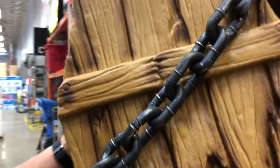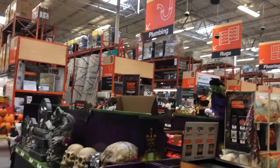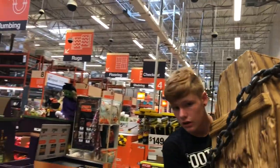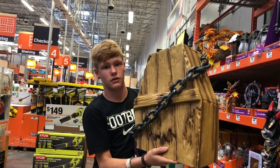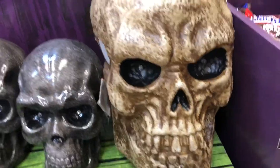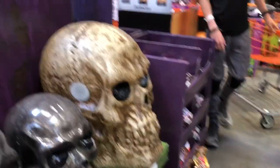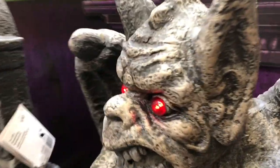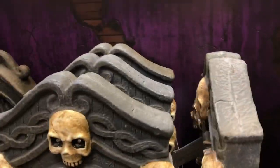Knocking coffin. Oh, look, and it's supposed to go in your front yard like it's coming out of the ground. Yeah. Someone's knocking. Does he make any noises or anything? Oh, they all do. I mean, his eyes just light up. Are you sure? No, they make noise.